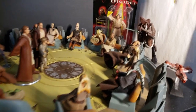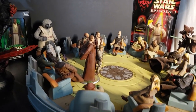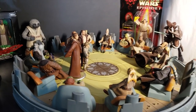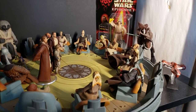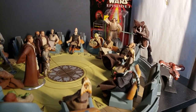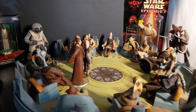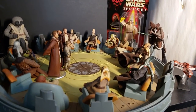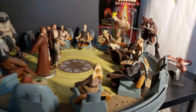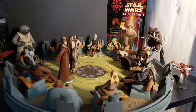Figures look great. The whole Jedi Council is represented, at least as it was in Episode 1. I think there is actually a little bit of a mashup here. Some of these are Episode 2 Council members, because they weren't the same in all three movies. I can't tell you which ones. If you guys know, let me know in the comment section. I think it's mostly Episode 1, but I do believe there are some Episode 2 mashups in here as well. I don't know if Shaak-Ti was on the council in Episode 1. She might have been, but I don't remember. So yeah, really, really cool. Dig this shelf a lot.